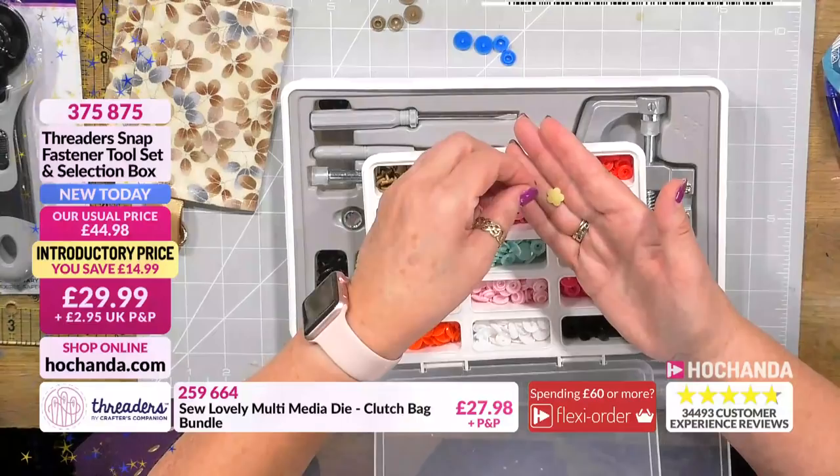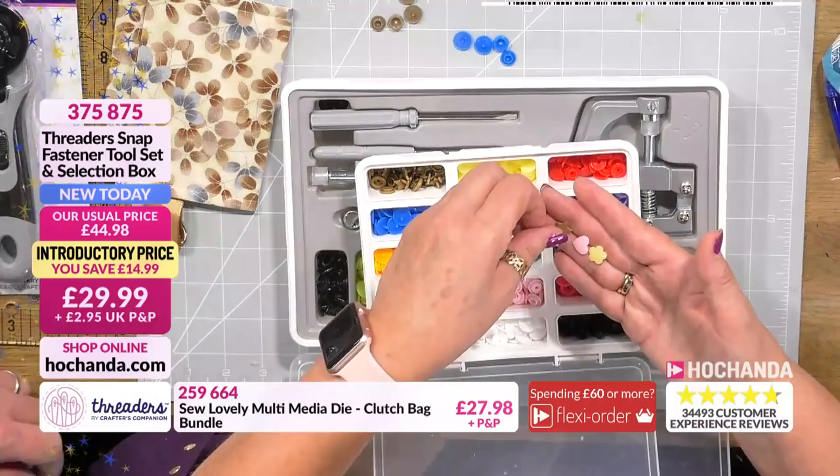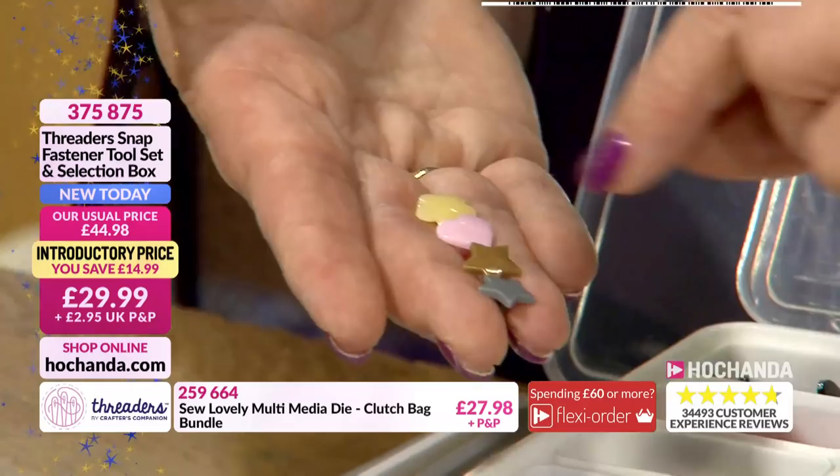You're getting the yellow, sort of very pastely yellow flower. Then you've got the pink heart. Then there's a gold star. Oh, thank you, Lizzie. Gold star. Always for you, Matthew. Then a grey star, and there's a red heart. Let's find that. Let's pop that in there.